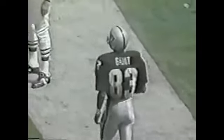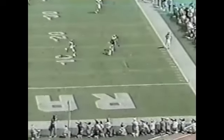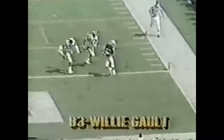Beuerlein going up top. And nearly a score. Willie Gault was right under the ball. Johnson and Irvin covering on the play, and the Raiders came oh so close to tying it up there. This ball goes right through his hands. This is not an easy catch, but you've got to make it. This is a touchdown, and this goes right through his hands. Great throw by Beuerlein.